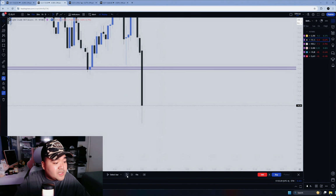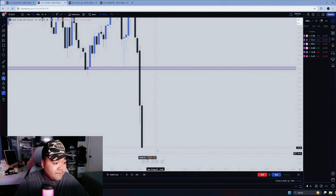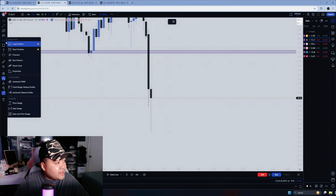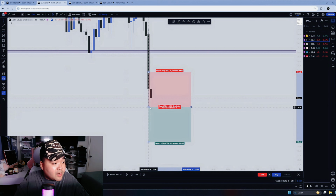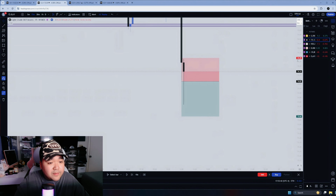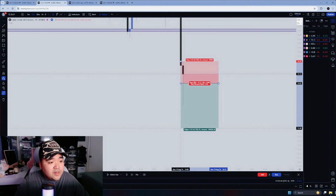So as this next 15-minute candle created that top wick and re-broke the lows, that was entry right there. So we took shorts here. Again, not on the wick. We need that full break. Stops were right here, right above that 15-minute candle, and then your 1 to 2.